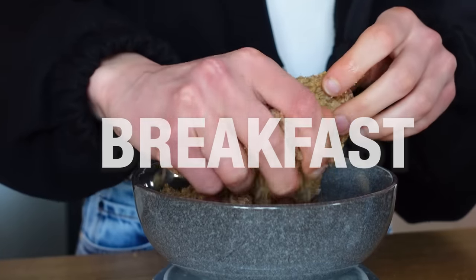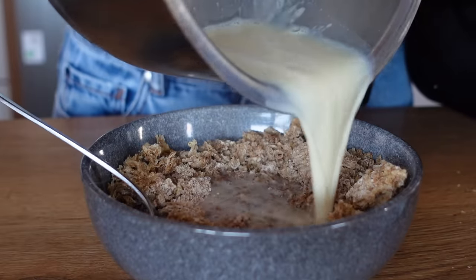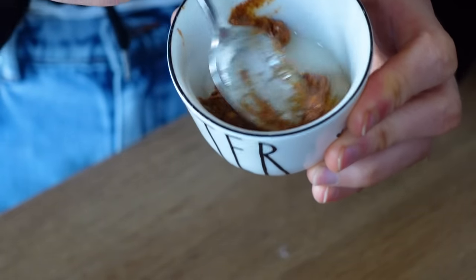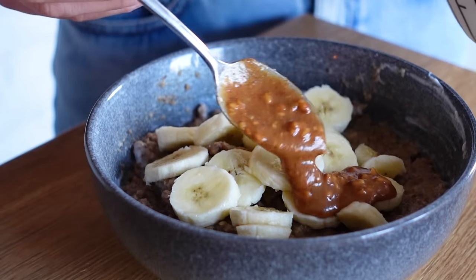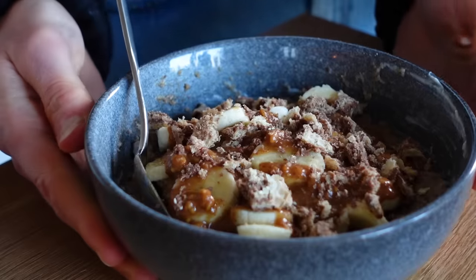Watched my latest food diaries, you'll remember this breakfast because this is my usual Weetabix bowl, which I'm making almost every day. I like to top it with a peanut maple caramel and bananas because a banana a day keeps the doctor away. Oh, and I also added a crumbled cookie on top for a nice crunch, and that's basically it.